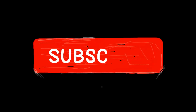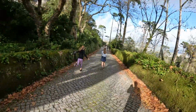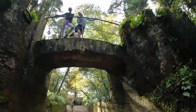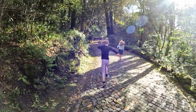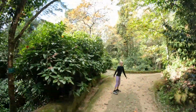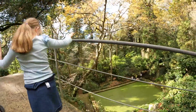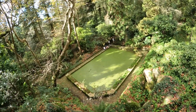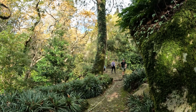The palace was great, and now it's time to explore the palace and the gardens. Let's go. Over the bridge we go! It's like an old swimming pool down there. It's huge! 3 hours later. 6 years later.